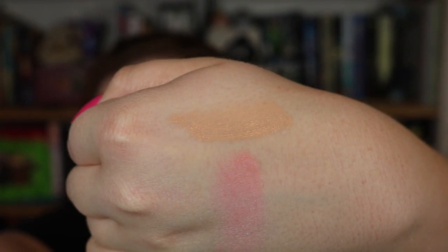See how it's kind of sheer? It's not that great of coverage, and it's really kind of yellowy, and this was the lightest shade that they had. So granted, it was only like $1, so I wasn't expecting it to be Tarte Shape Tape level of concealer, but I kind of was hoping that it was full coverage and better than what it actually is.